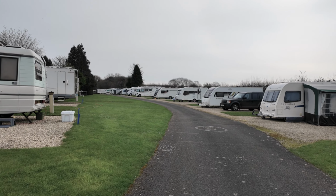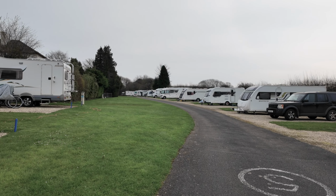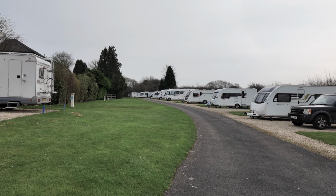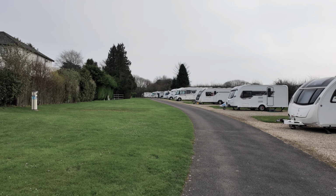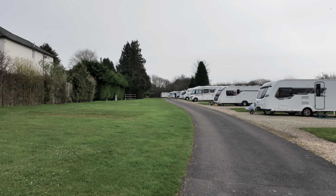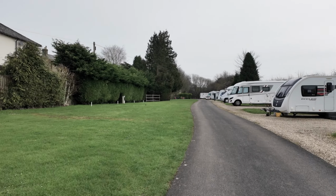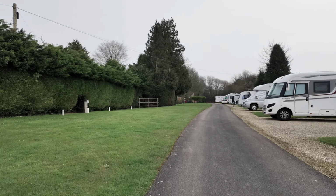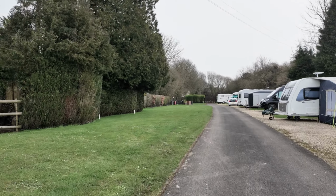Yeah, these are all the hard standings, which I couldn't find, to be honest, to start with. I was driving around the grass bits, I didn't realise this looked like caravan storage to me, but it's not. The caravan storage is through the gates at the end. Well, that's Bourton-on-the-Water Caravan and Motorhome Club Site, and it was just perfectly lovely for one night, and I should imagine a longer stay would be fine too.